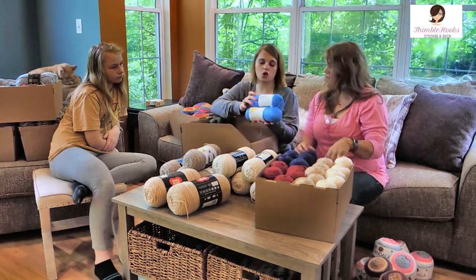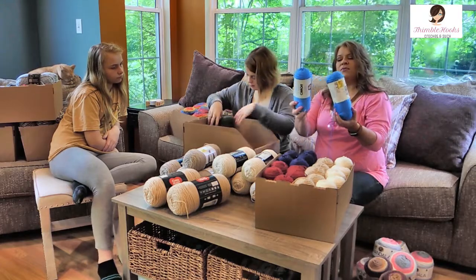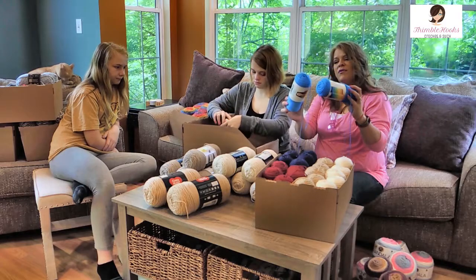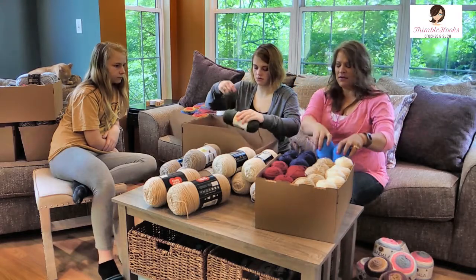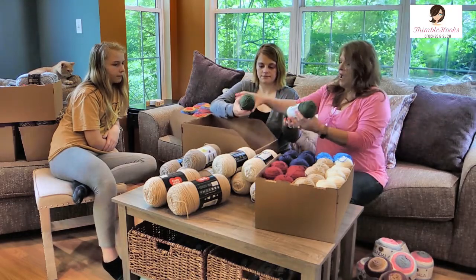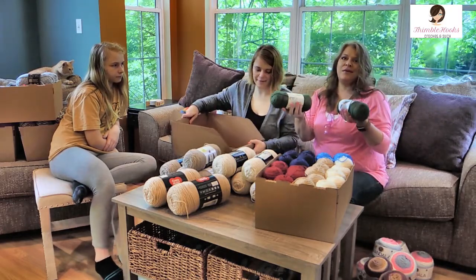That's a lovely one. It's Cobalt Blue. Ooh, that's a fun, happy blue. That's like tropical water blues. That's great. Oh, is that sage? Dark sage? Yes! See, I'm getting so good at this, I know what the color names are.